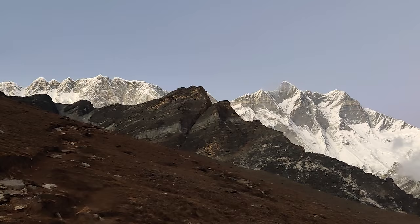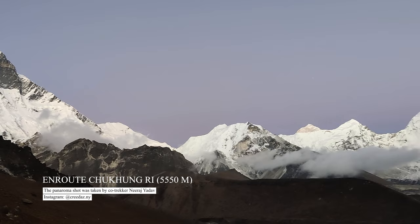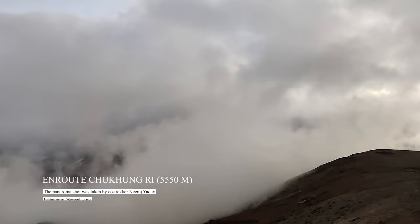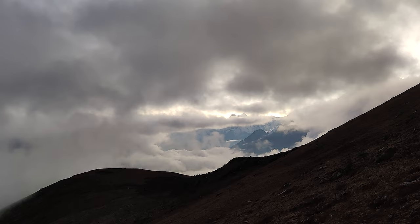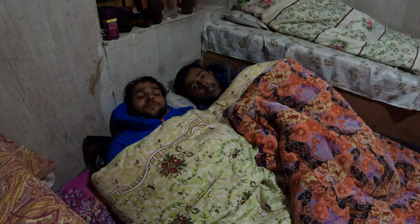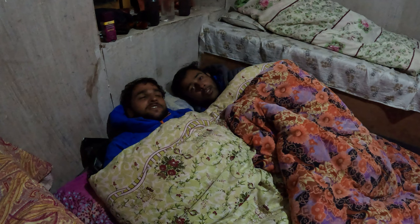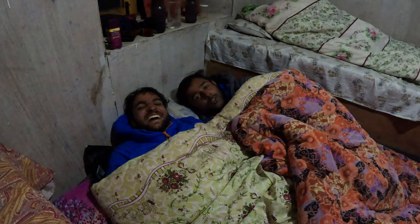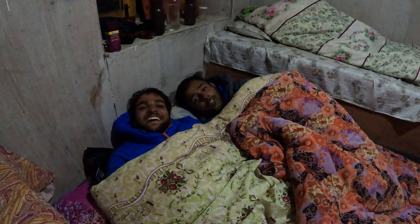This is the sunset view. The sky is absolutely pink and violet. I don't know if the camera is able to capture it. And on the other side, it feels like, yeah, entered the heaven. Tomorrow we do the first pass. First pass. Yes, we're going to do the Kongma La. It would still be lower than the peak, 5400 meters. So we are very much confident that we are going to do it in strong shape. But let's see tomorrow. And let's hope for the best.